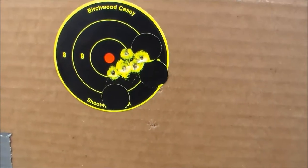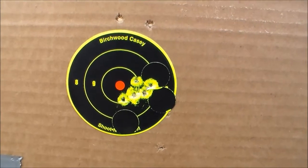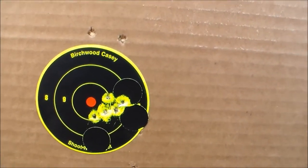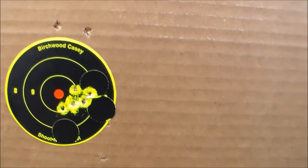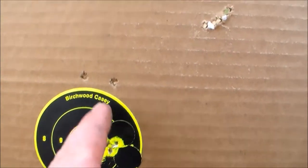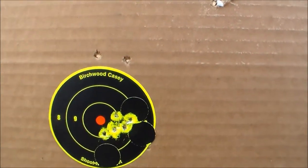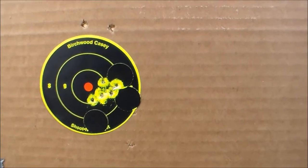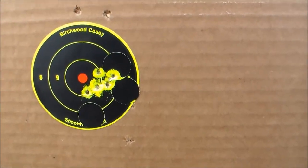Then here's the Standard Velocity, which shot outstanding. 5 rounds into a 1/2 inch spot, which you can never complain about. I was having to hold up high here to get them to fall in there because they lack the velocity for what my gun is sighted in, but they are very impressive in accuracy.